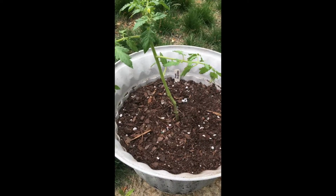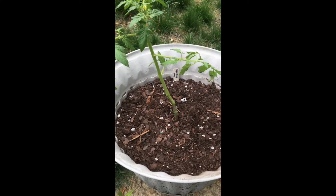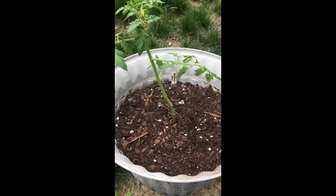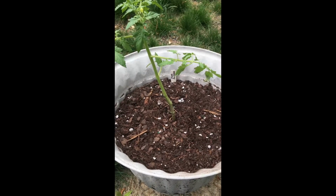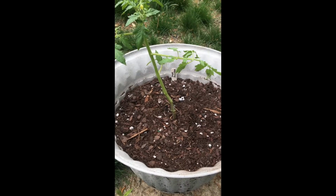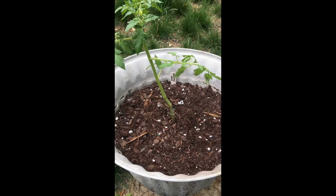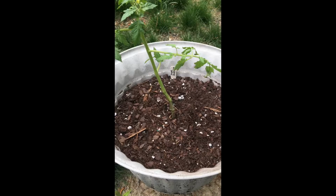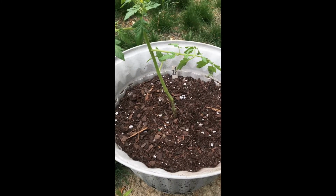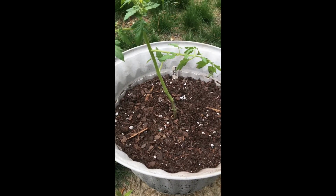This last indeterminate cherry-sized tomato plant that I have planted in a pot is called the Purple Bumblebee. The Purple Bumblebee is another indeterminate cherry-sized tomato plant that will produce a really good variety of color in purple brown to reddish brown to orangish brown striped cherry tomatoes. And again, looks really good in a salad, and it's growing in popularity with home gardeners.